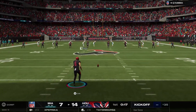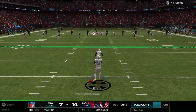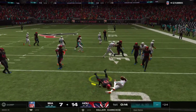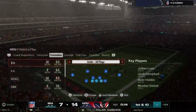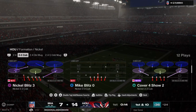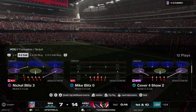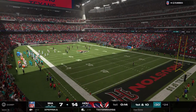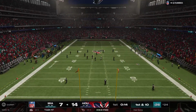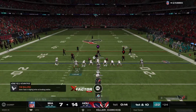Out is the kickoff unit as they run up and send this one away. And he's going to be stopped cold. Good coverage there by the kick team to bring that return to an abrupt halt. The Dolphins at the line ready for their next drive.